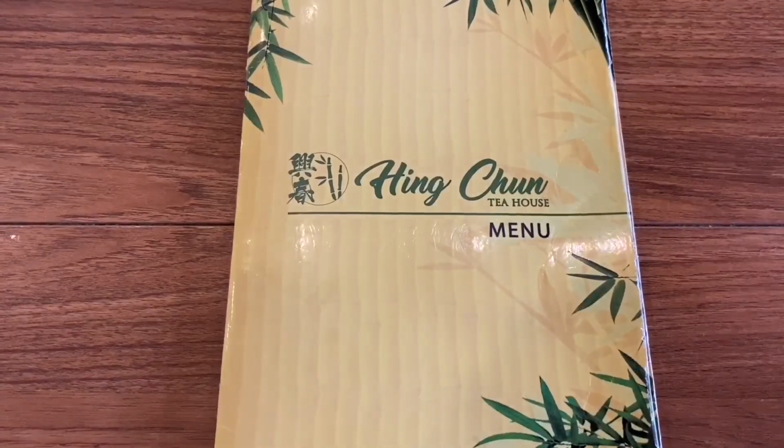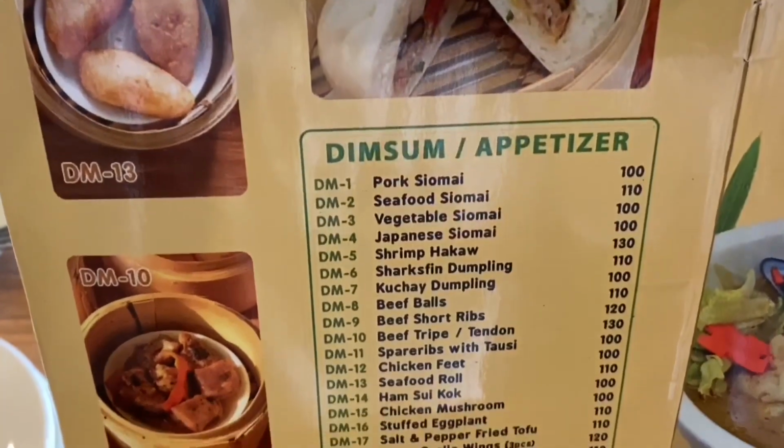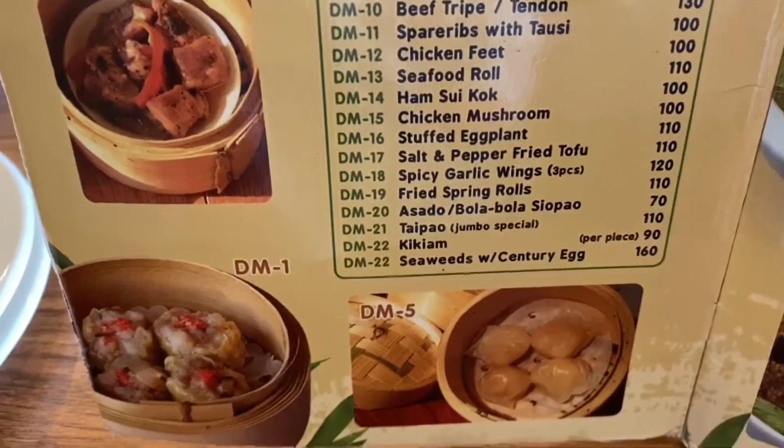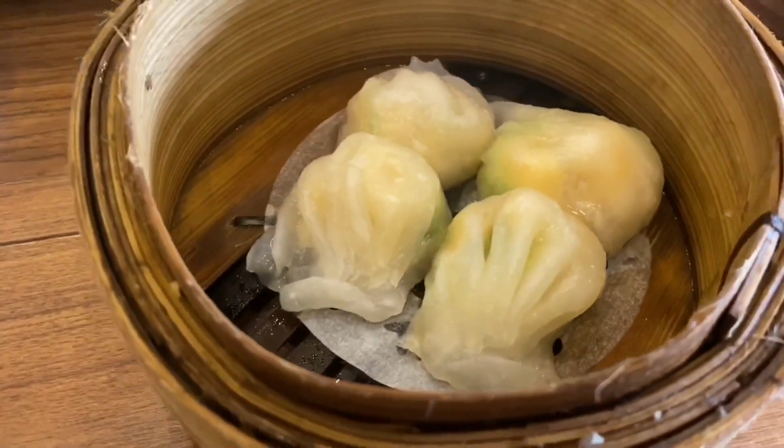Hi everybody, we just arrived at the Hing Chun Tea House here along Malakas Street in Quezon City. It's our first time here. They're supposed to specialize in Chinese comfort food, dim sum, congee, and noodles, so we're gonna try it out. You excited? Yes. From their menu, we would highly recommend all the dishes we ordered: Hakaw, Kuchay Dumpling, Hing Chun Special Congee, broccoli with Crystal Prawns, beef Ampalaya, broccoli with garlic, Yangchow fried rice, and prawns Sotanghon in pot.